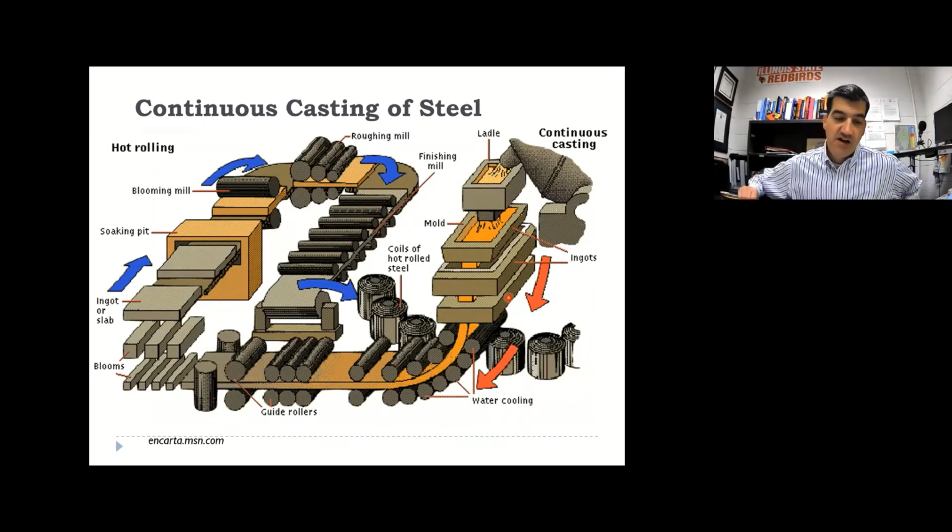Once we are done with the steel furnace, so we've added what we want to add, the manganese or the nickel, we've got the carbon down to the level that we want it at, whatever additives you want to add. Once it's done, it's got the right consistency, then it comes out right here. And then the most common way of doing this is called a continuous casting process. So this is the molten steel coming out here, and then it passes through these molds, and it's cooling down gradually as it's passing through these molds.